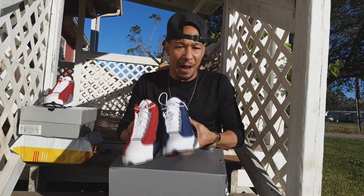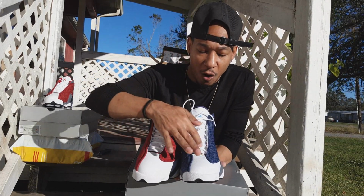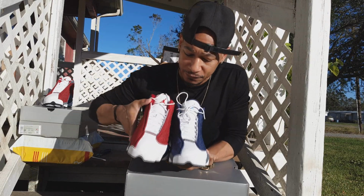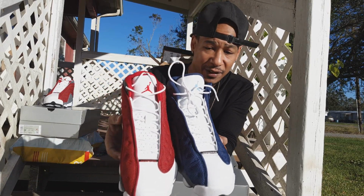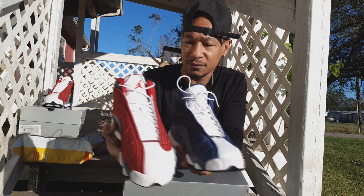When the early pairs of these dropped, the perforations were off. Like the perforations stopped way up here and stuff. Everything looks a go. It looks a go.